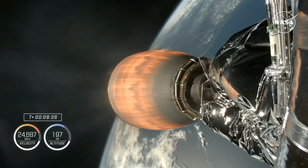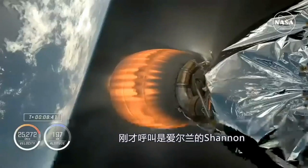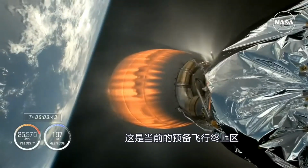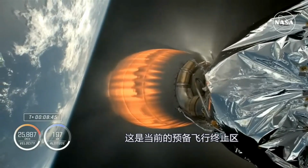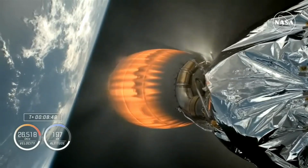Shannon. Copy, Shannon. That call is for Shannon, Ireland. That would be the abort zone if we were to abort at this point in the flight. However, we are continuing to hear good calls about Dragon's performance.